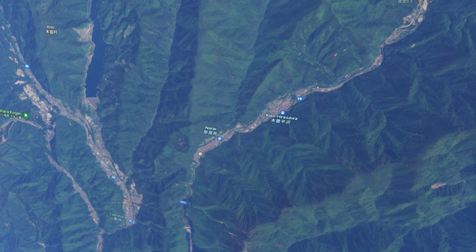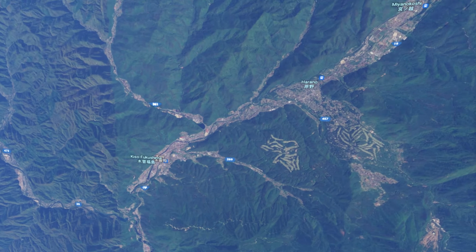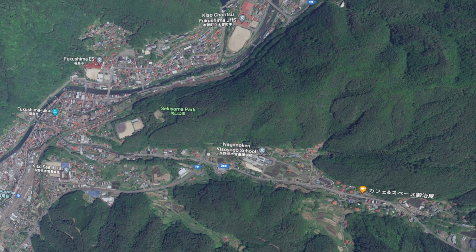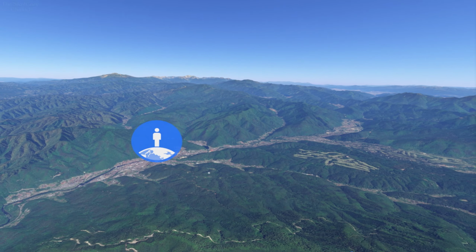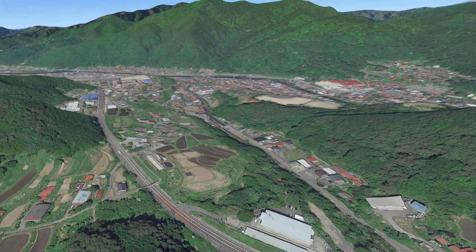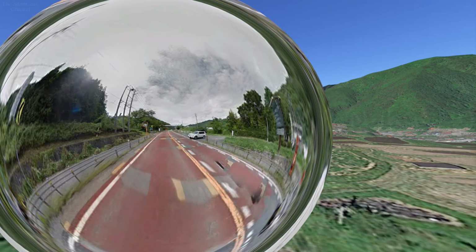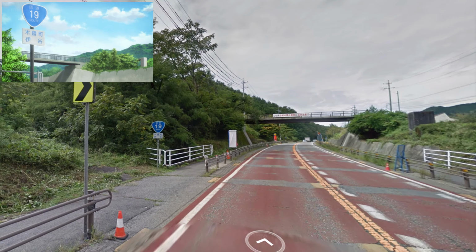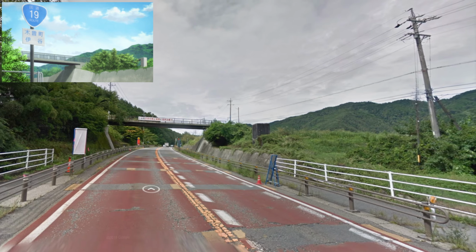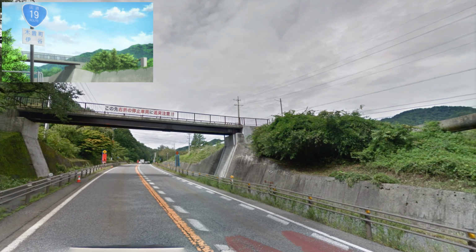So we're going from Narai here all the way down to Kiso, Route 269 and Route 19 as it comes out of the tunnel. We have a pedestrian bridge right over here. Alright, so we have the Route 19 sign here and the pedestrian bridge over here. We can see the cutout in the concrete here.